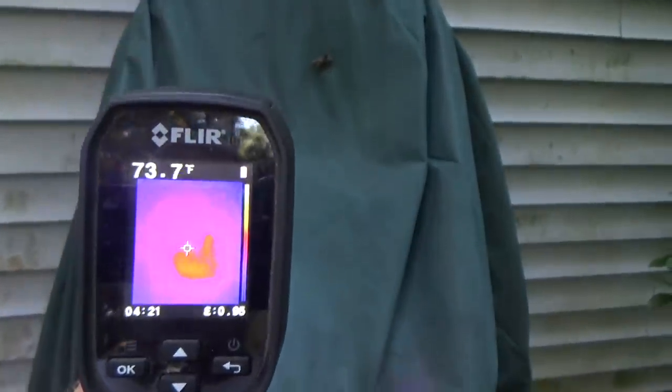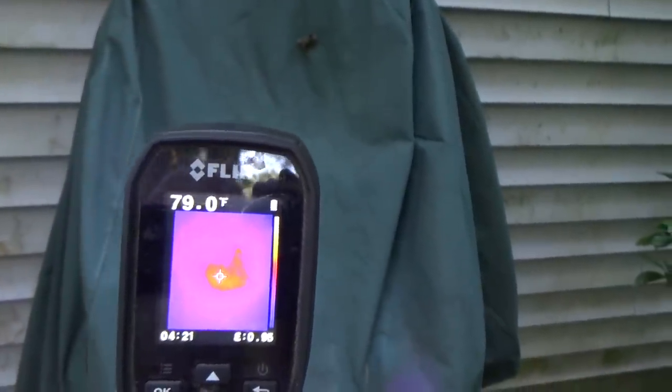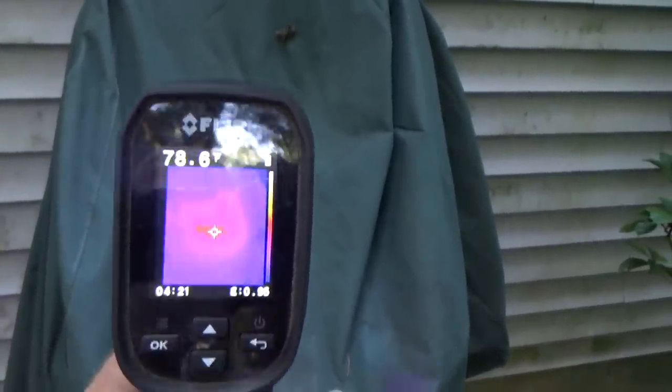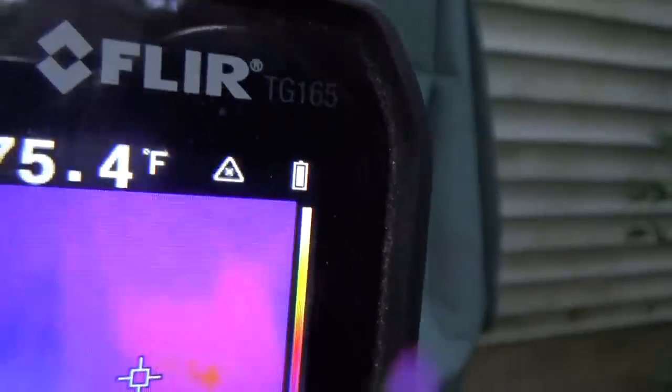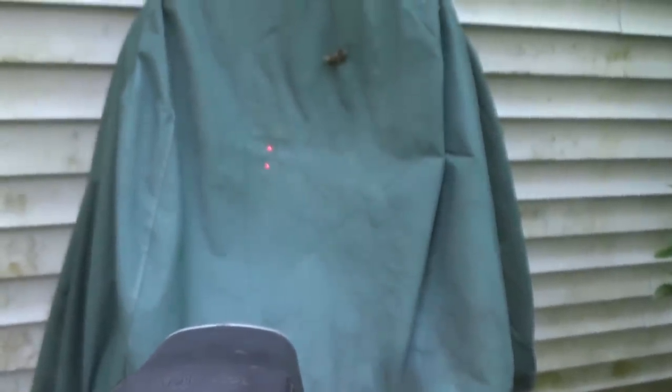And here is the image of the bees underneath the tarp. And the location of the bees, well, I'm telling you, it's getting a nice, big, bright image right there. Look at that. And they're located right there. You can see the two little dots. That's where they are, in this area right here.